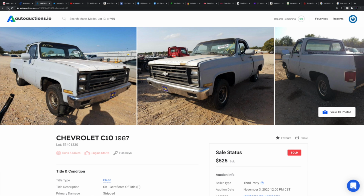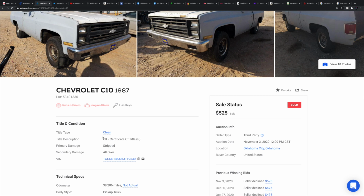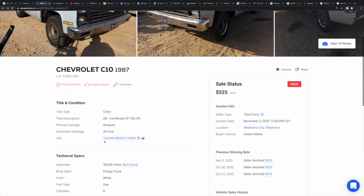And how about the 1987 Chevy R10? Well, it seems like it's been corrected now to a C10, but it was listed as an R10. I've never heard of that before, but so many of you commented and said that the R10 was the first year of fuel injection, and it was actually an R10. So maybe it is, maybe it's not. I have no idea. Clean title. It's listed as stripped for a reason.